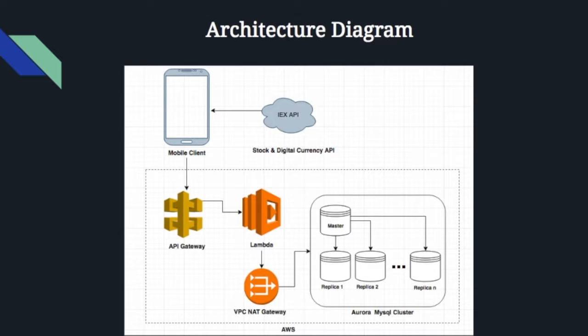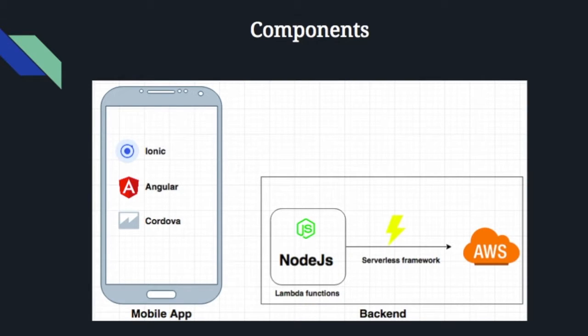These are the components of our application. We have a mobile app that's built using the Ionic framework, Angular and Apache Cordova. Now our backend is made of, like I said earlier, Lambda functions. The Lambda functions are built with Node.js, and our artifacts are pushed to AWS using the serverless framework.